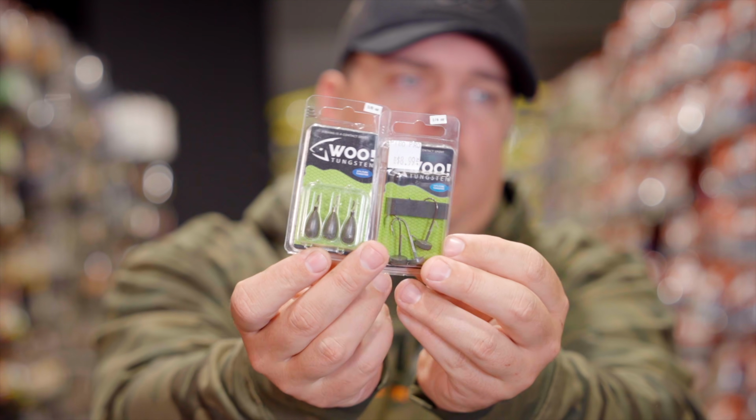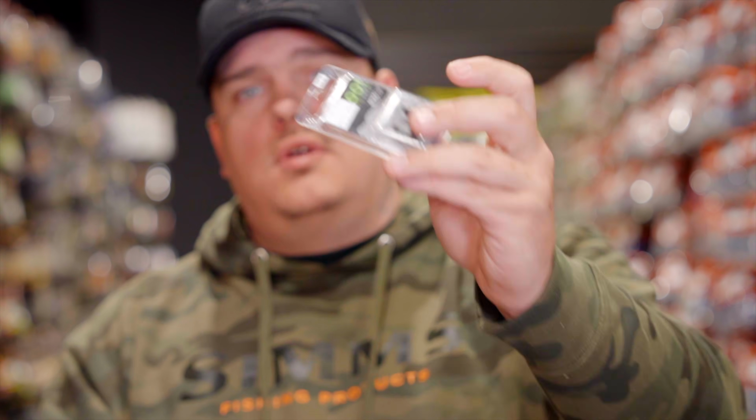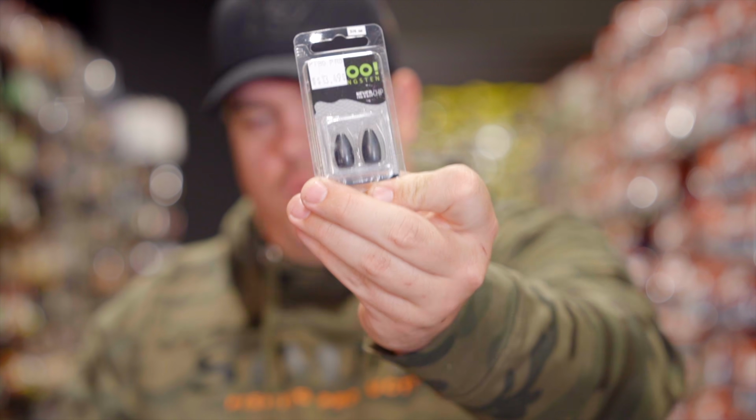We got all their drop shot weights. So we're going to have the pinch end and the round eyes. And then we're also going to have their flipping weights in the Never Chip and the original. So all that is back in from Woo Tungsten.